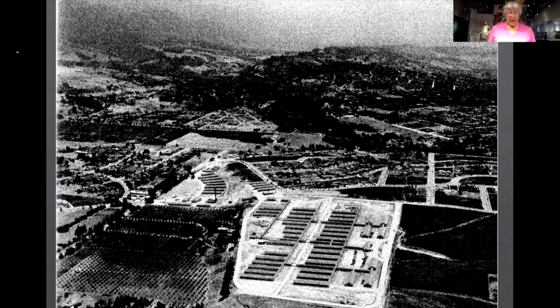Now, they began construction in December 1940, and then they opened on March 1st, 1941. They served about 27,000 servicemen there. It was named after a surgeon who served during the early years as a military surgeon, Dr. John Van Rensselaer Hoff. He was an Army surgeon.